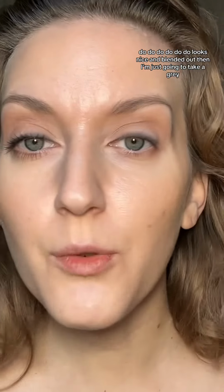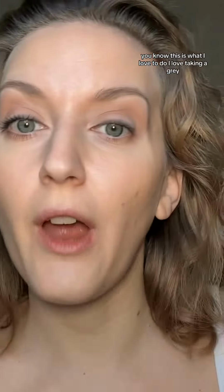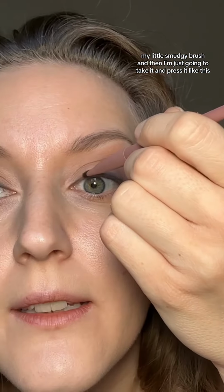Then I'm just going to take a gray. This is what I love to do. I love taking a gray, a charcoal, a black, anything like that. I'm going to dip my little smudgy brush this way, and then I'm just going to press it like this. Press, press, press, press. I always start in the middle because that's where most of my pigment's going to go. And then you can go out to the sides.